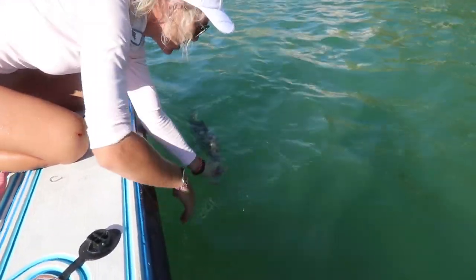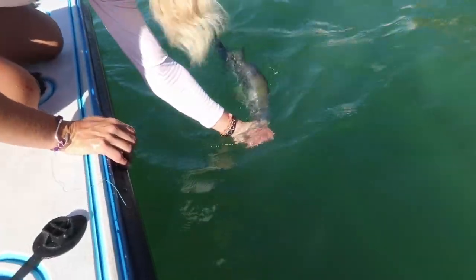I think it's that new Land Shark visor. Yeah, maybe. Forgot my normal visor I've been wearing.